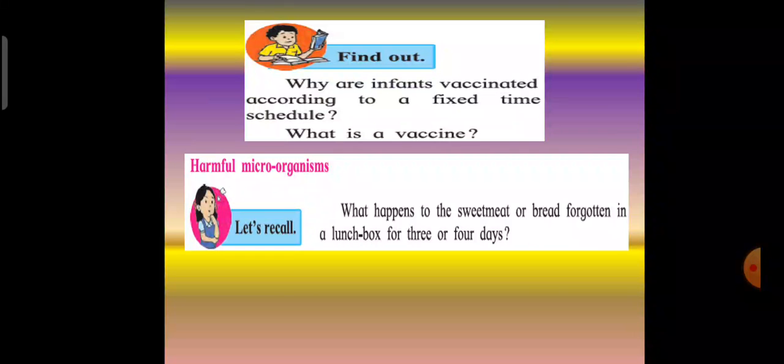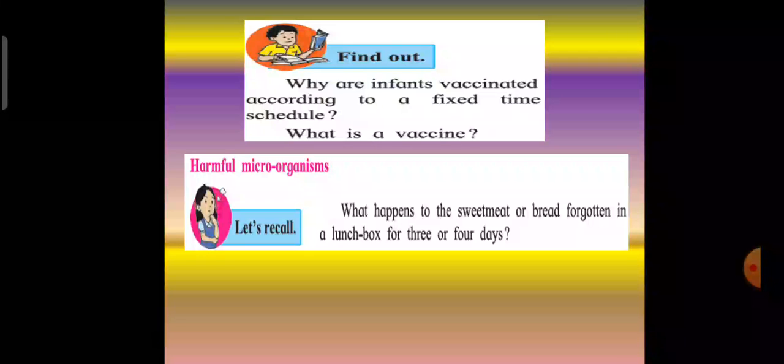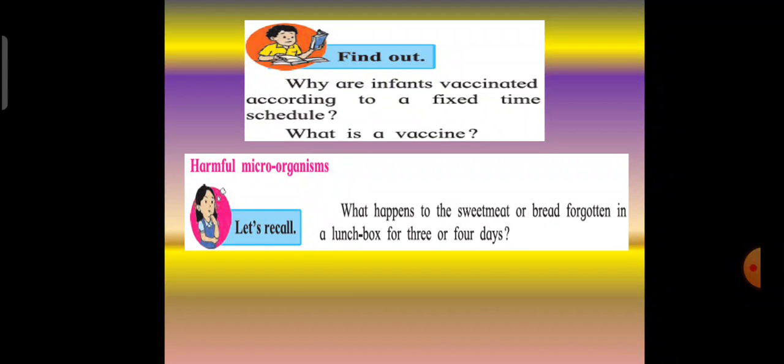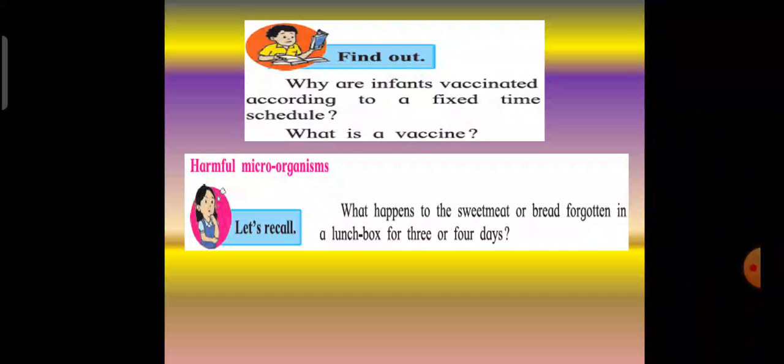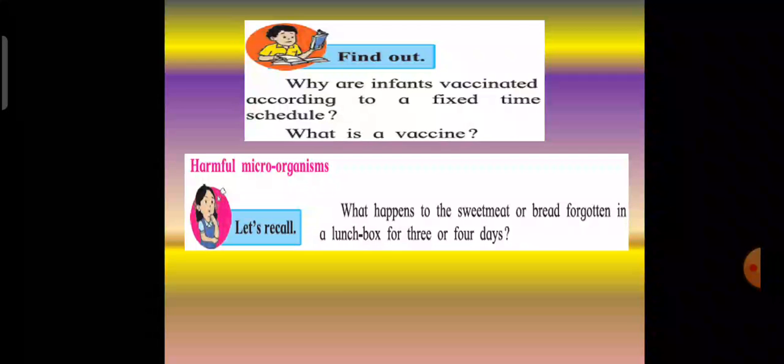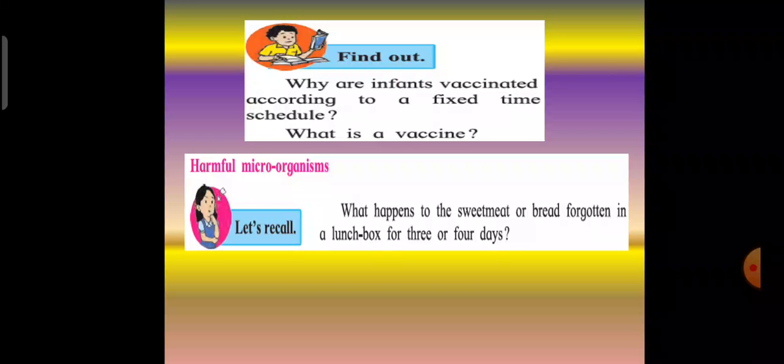Up till now we have seen useful microorganisms. Now let us see the role of harmful microorganisms. Let's recall what happens to the sweetmeat or bread forgotten in a lunch box for 3 to 4 days. If jars of pickles, etc. are opened after a long time, a round layer of white scum or black particles may appear to have formed on the surface. In summer, milk and meat get spoiled quickly. Fungus grows quickly on moist and stale food. What do we do with such spoiled food? You must have seen your mother discards that food because it is not suitable for consumption.